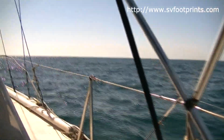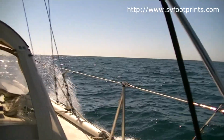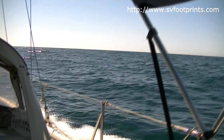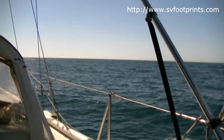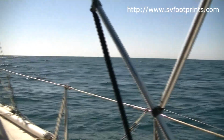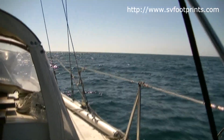Picked up a little. It looks like the ocean's picked up a little too. We get some 4 and 5 footers, and about every third swell is a 6 footer. I think I may have seen one a little bit bigger than that a time or two. Not a big deal. We're going into it, so it's a little rolly on the bigger ones.